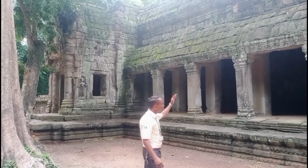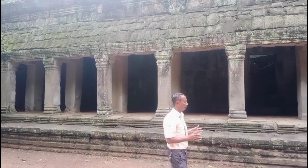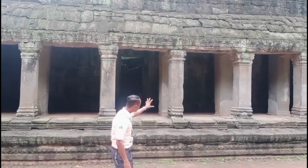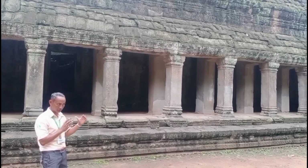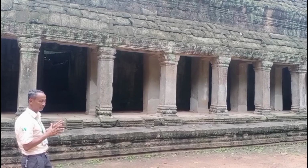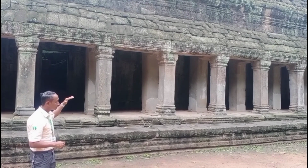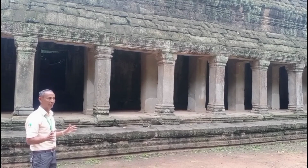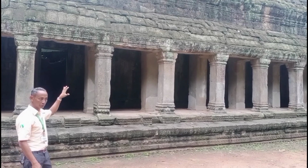Okay, right here, this is the first gallery of Ta Prohm Temple. This gallery was built around the main building. We call it the Buddha Gallery, because on the inside wall they made bas-relief Buddha sculptures back in that time. But now there is no more sculpture on that wall because of the religious war around the 15th century. And before 2007, this building was so damaged, flattened down. We don't know exactly the reason that this building collapsed. From 2007 to 2010, this building was stood back up like this by the UNESCO conservation.